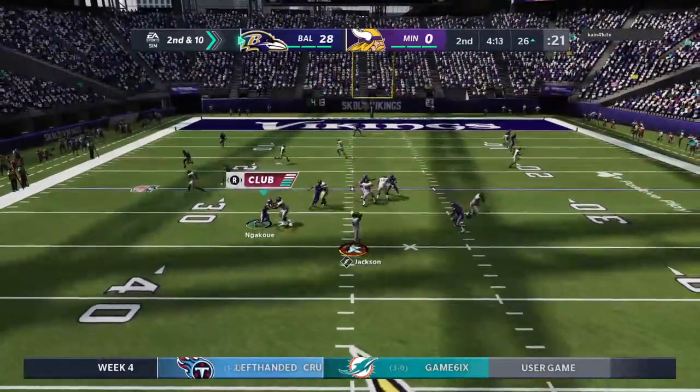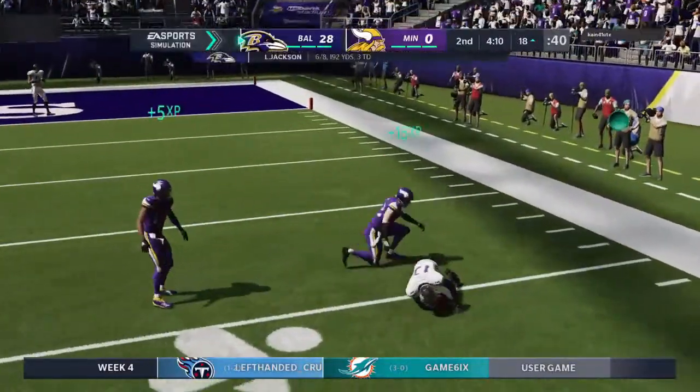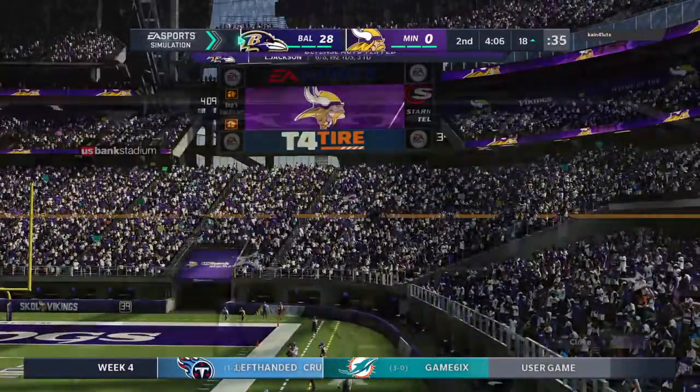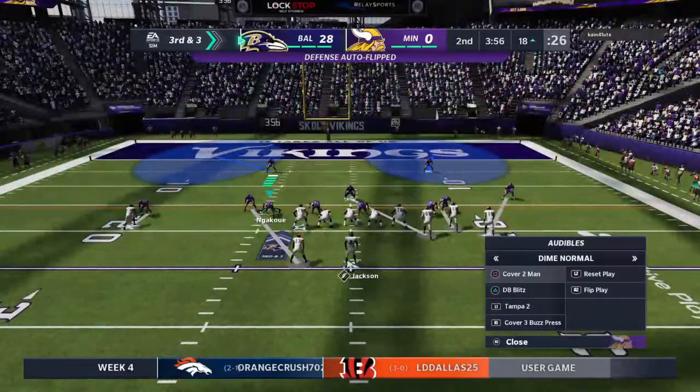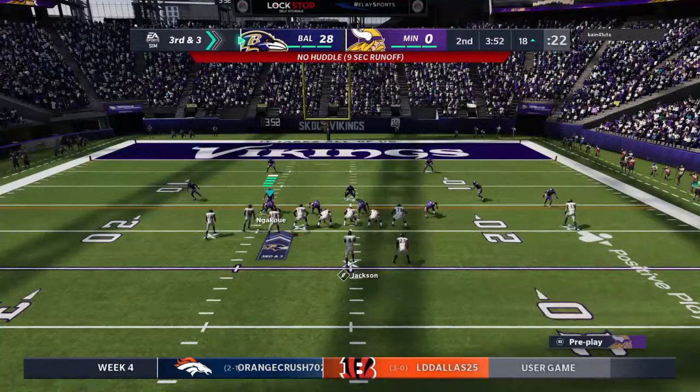Again on 2nd and 10, it's Jackson. Open man is Duvernay. Jackson. They get 7 out of that, so they're left with a 3rd and 3. A 2nd down completion got him 7. Now here's 3rd and 3.